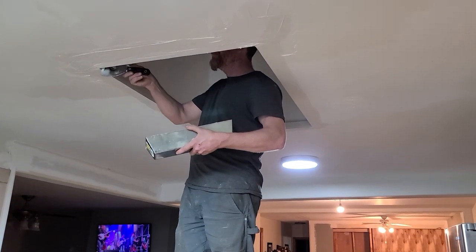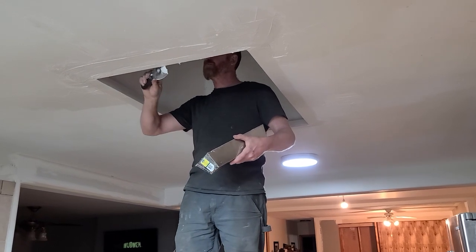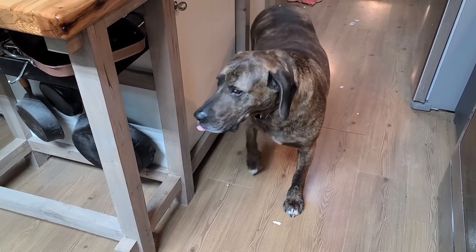How much mud is on our new island. No! What is he doing? What is he doing up there? He doesn't belong up there, does he?